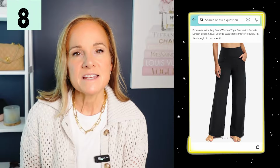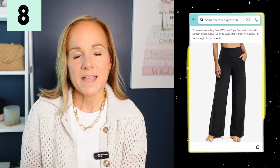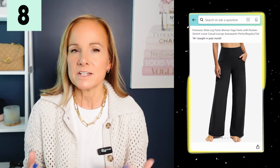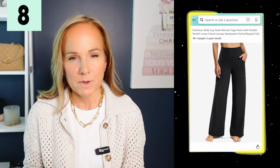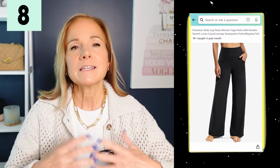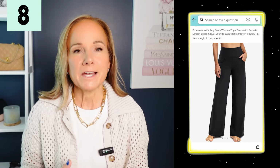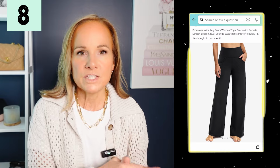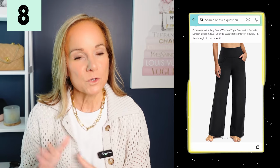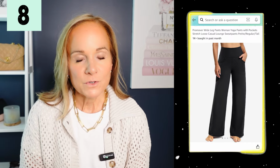Item number 8 is a pair of yoga pants from Amazon. And what I like about these is they look a little bit dressier than a typical yoga pant. They do have pockets. I really like the fit on these. They're a little bit more of a dressed up yoga pant, but these come in 13 different colors. These also come in petite sizes. So again, if you are petite or short, they've got you covered there. Sizes extra small through 3X. I'm wearing a small petite. I think they're true to size.